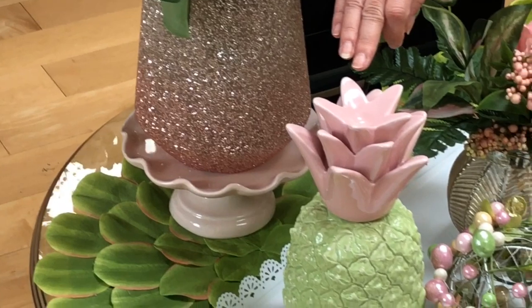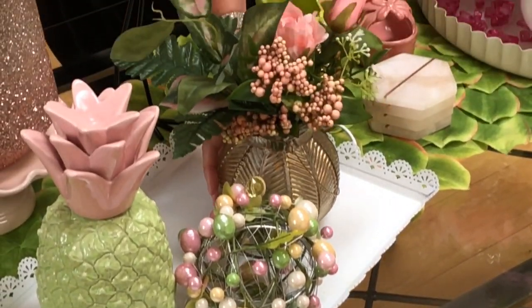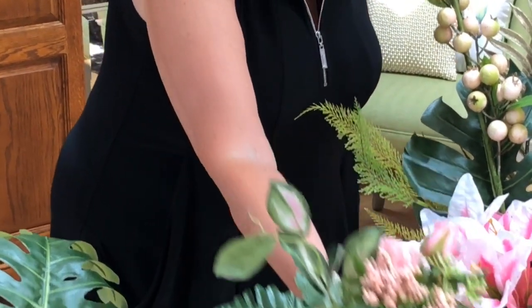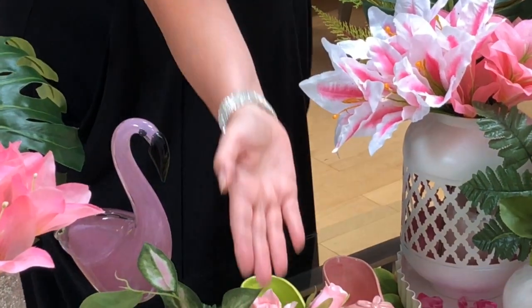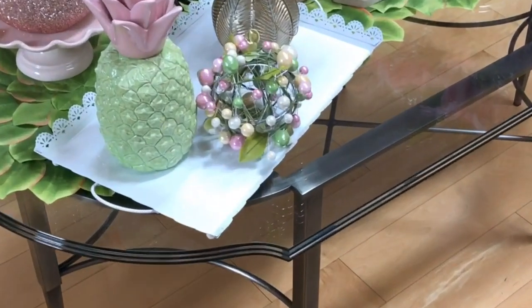Pink and green pineapple, look at how pretty this is. This is from Beauclair in Canada. I actually have a couple of these, but I just think they're so pretty. And again, the leaves remind you of tropical, and I've added some florals in there. And then I've just added this piece. I use this piece all the time, from Pier 1. I just think it's pretty.